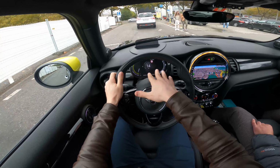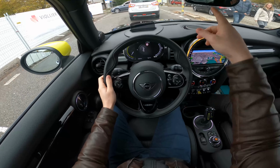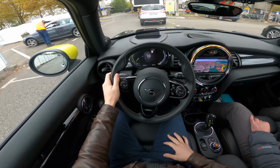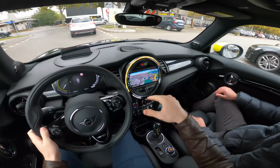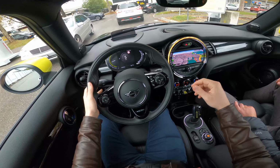I like very much the display here in the front. The car can also read the traffic speed limit. Yes, it has a nice graphic here and it's very easy to see. Also the visibility is very good on the windows. I can see also on the mirror. We go right. Yes.